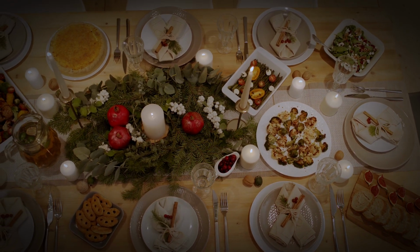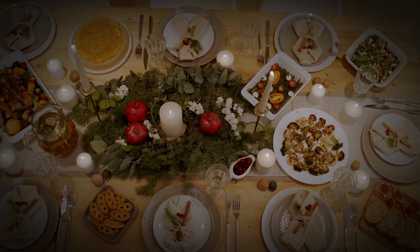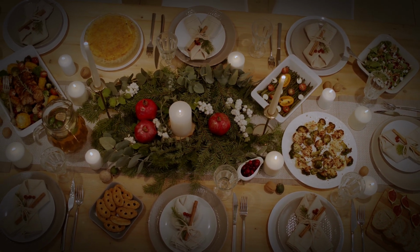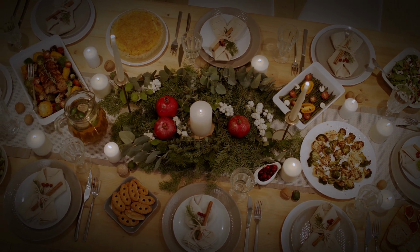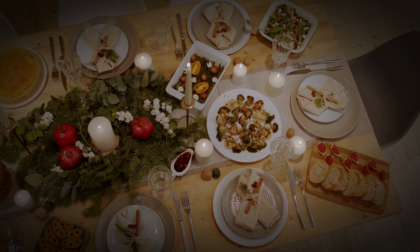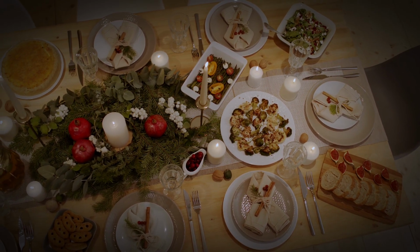To serve, enjoy the croissants warm or at room temperature. They pair beautifully with butter, jam or a drizzle of honey. For a more indulgent treat, you can fill them with chocolate or almond paste before rolling them up.